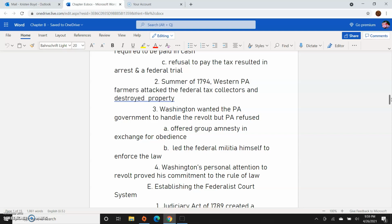So when Washington heard about their response, he said, okay, you know what? I'm not messing around anymore. And he put on his army uniform. He got on a horse and he led the 13,000 troops all the way to Western Pennsylvania himself. And when the farmers found out that he was coming, they put down all of their weapons. They went home, and not one shot was fired. And the revolt was put down, and the Western farmers started paying their tax.